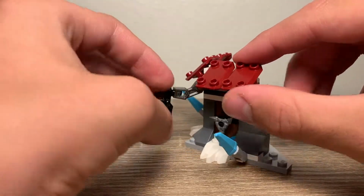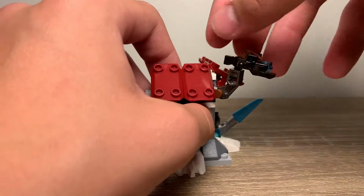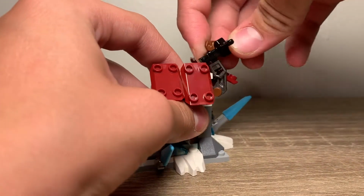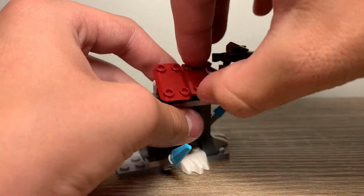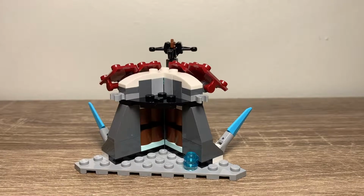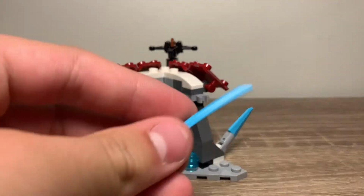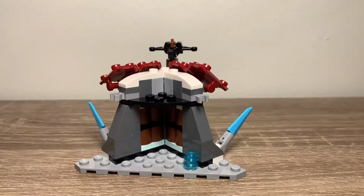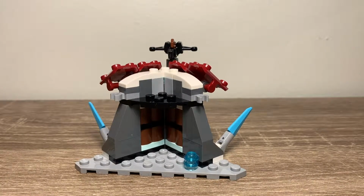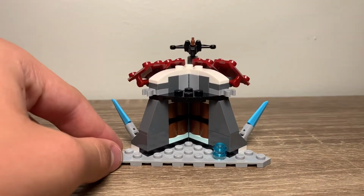They have a stud shooter crossbow, which can be rotated up and down, and also from side to side. And up here, they have 2 minifigure accessory clips, which you can put, like, the Wizard Warrior sword there, or even Lloyd's sword. And yeah, it's pretty interesting.